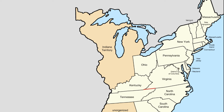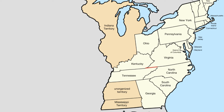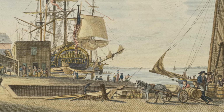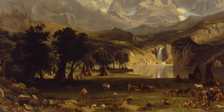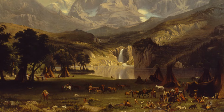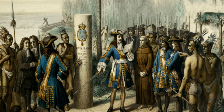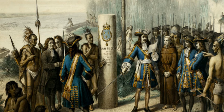In the early 1800s, the United States was a young country, much smaller than it is today. Most of its people lived along the East Coast. To the west lay wide open lands, mostly unexplored by the new nation. These lands were rich in resources and home to many Native American tribes. At the time, this area, known as the Louisiana Territory, was controlled by France, and access to it was very important to the United States.